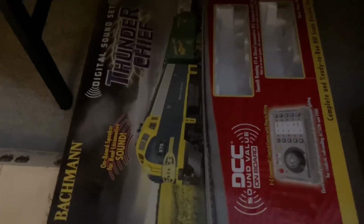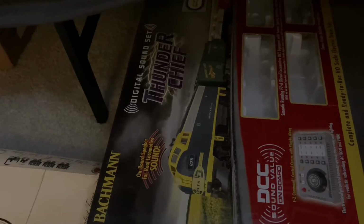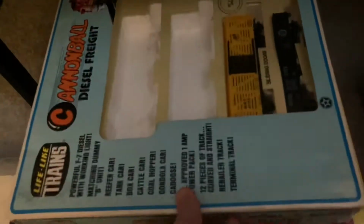And then we have the Thunder Chief set, which was my very first DCC starter set. Fantastic beginner set. I got that for $193, I think, from Hobby Lobby. It's a great beginner set if you want to get into the hobby and have DCC stuff.